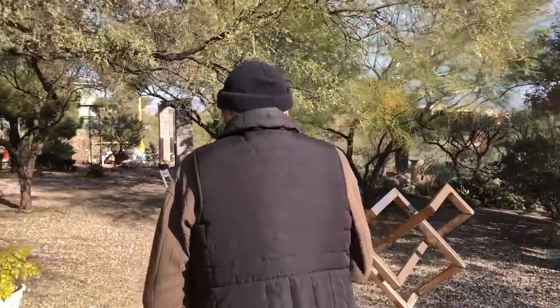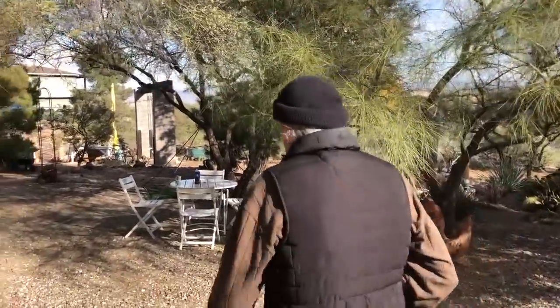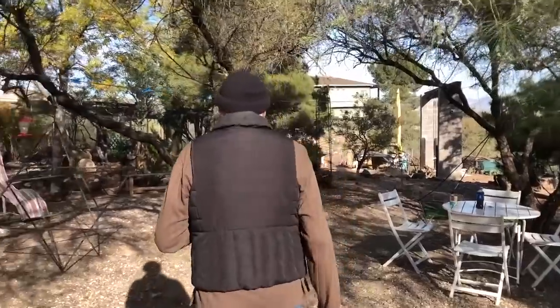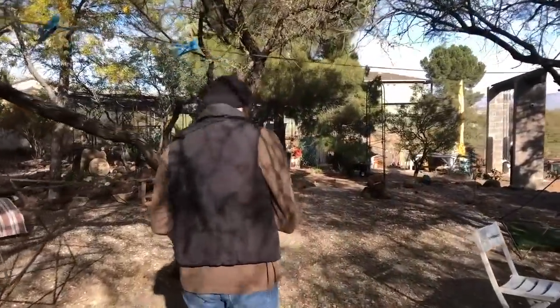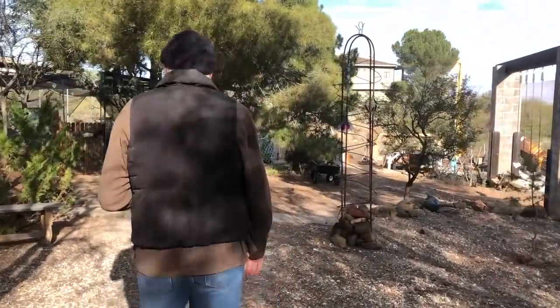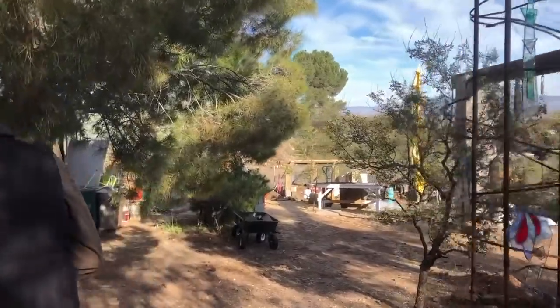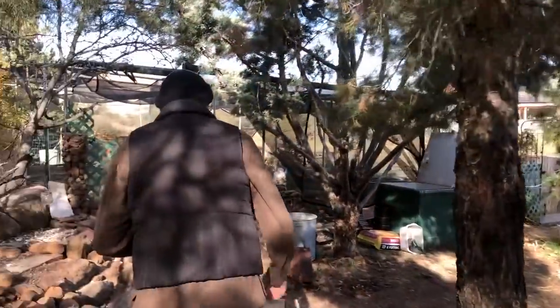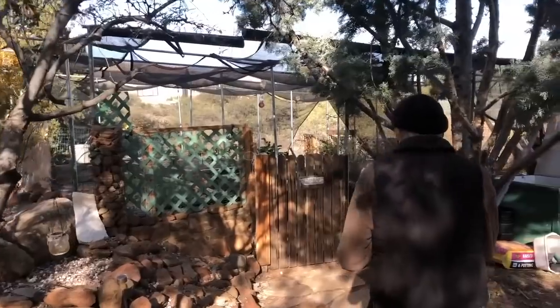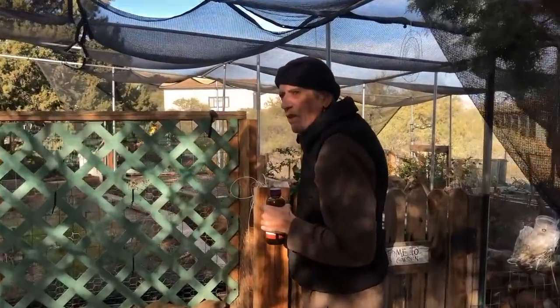Because when I arrived yesterday here, back in Clarkdale, Gary was out working as usual. And I got to show you what he's up to, because it's pretty cool. This is a beautiful place, and Gary has participated in its evolution for years. This is the first area that got started 10 years ago. Yeah, it's evolved.